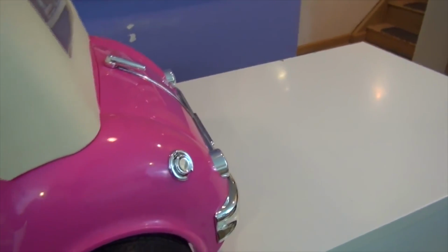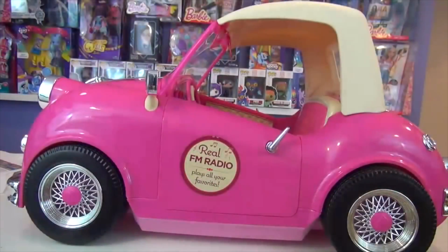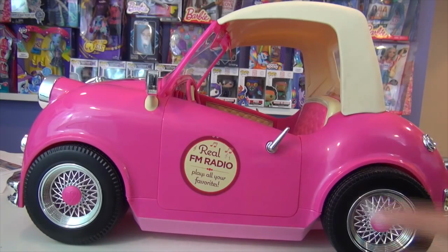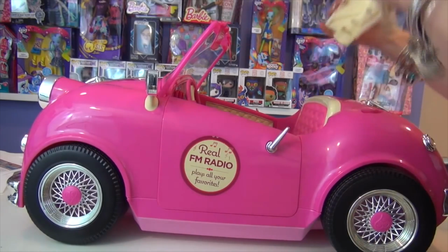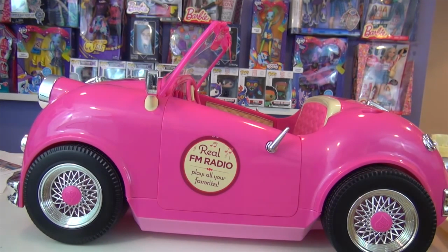Okay, now we're going to go for a tour. Wait, let me scooch you back. All right, the next really cool thing about this car is that not only is it a roadster, it's a convertible. So you can pop the top off and you now have a convertible roadster. So let me get my friend Ruby and get her seated in the roadster for you. Come on over here, Ruby.